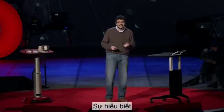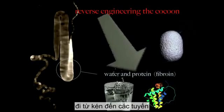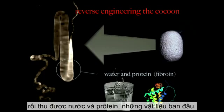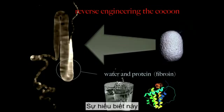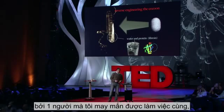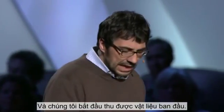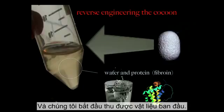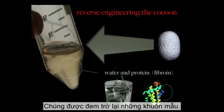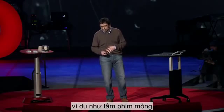So the insight is how do you actually reverse engineer this and go from cocoon to gland and get water and protein that is your starting material. And this is an insight that came about 2 decades ago from a person that I'm very fortunate to work with, David Kaplan. And so we get this starting material. The starting material is back to the basic building block. And then we use this to do a variety of things, like, for example, films.